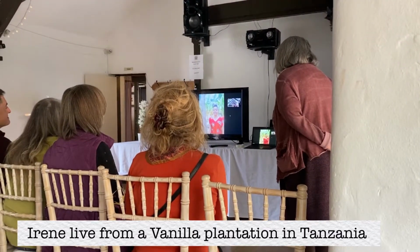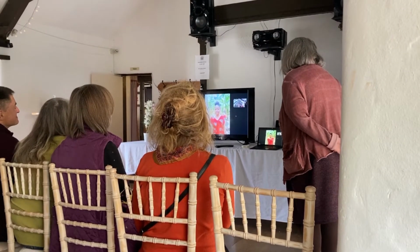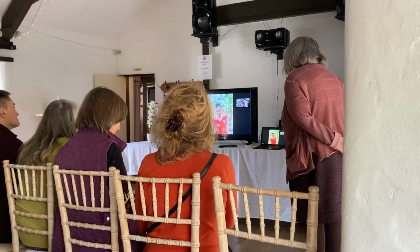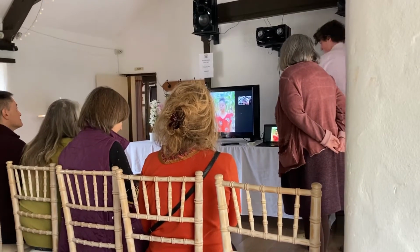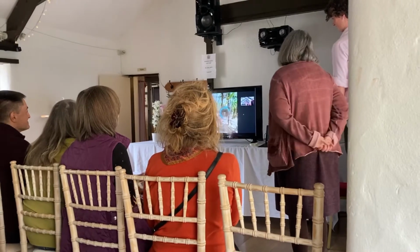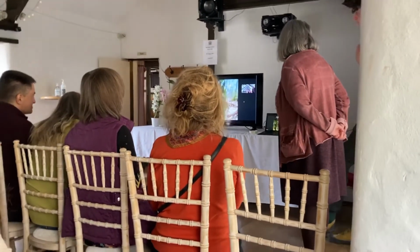Vanilla Day as a daughter of a farmer. I'm very proud to participate in this event. So I'm going to show you the vanilla plantation and some little more explanation concerning the vanilla plant. This is the vanilla plantation.